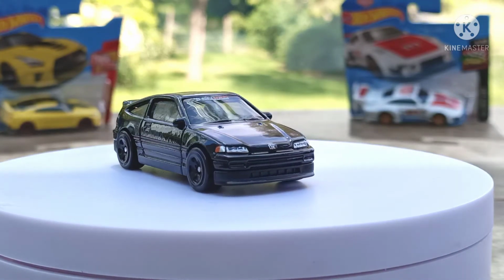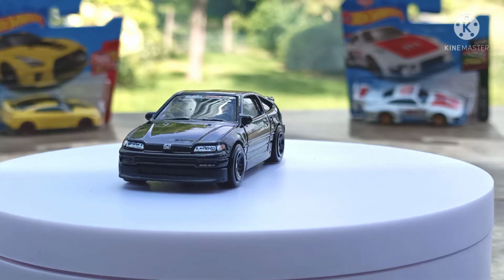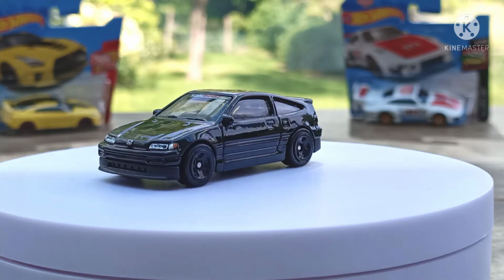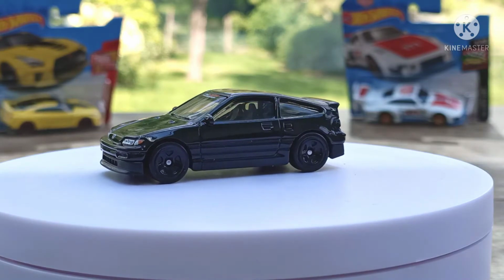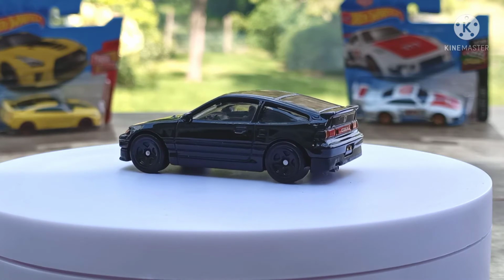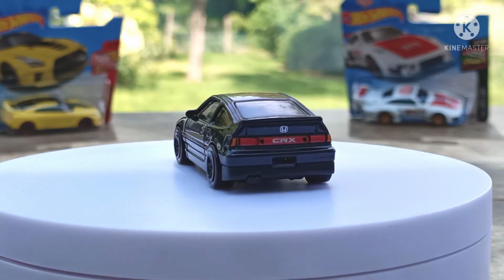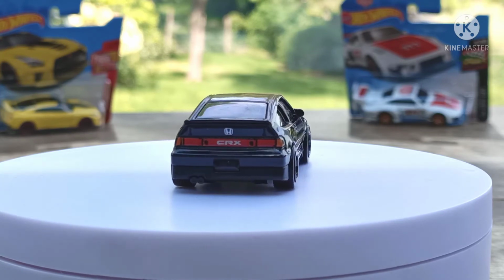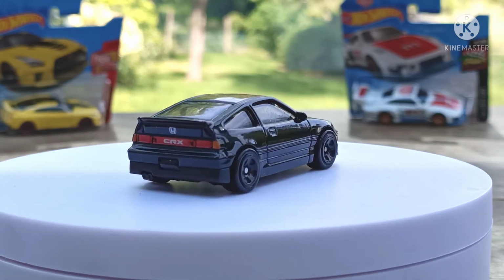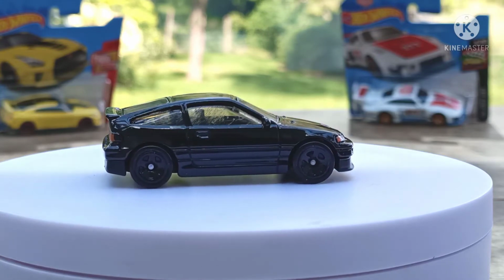Another super cool casting, Honda CRX 1988, and just love this. This is just a super cool mainline product. Got the tampo work on the back there, and in a second as it comes around you'll see that Hot Wheels have placed some tampo work on the top of the windscreen.